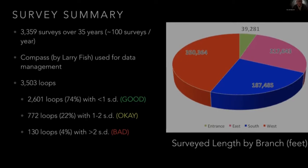I've already mentioned that Compass is being used for data management, and I think that's been pretty effective. I think there's some argument about what the best software is, but once you pick one, it makes sense to stick with it.